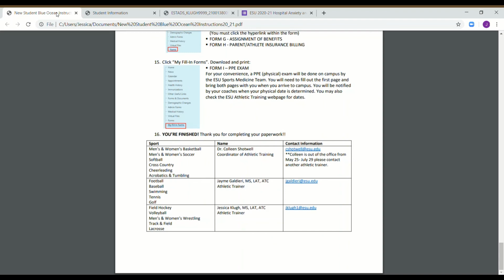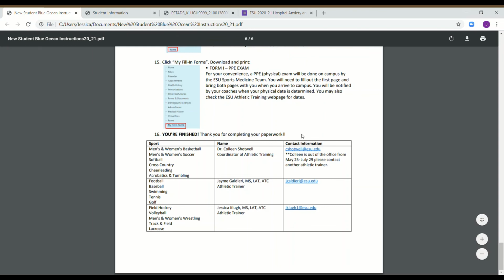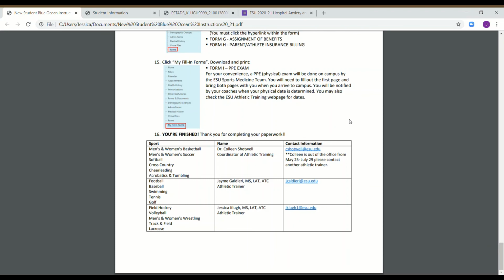If you have questions at any time throughout this process, our contact information is listed on the last page of the PDF of the instructions that you were given. We thank you for taking this time to complete the paperwork. We know it's a tedious, time-consuming task, but this ensures that your participation in athletics will happen.